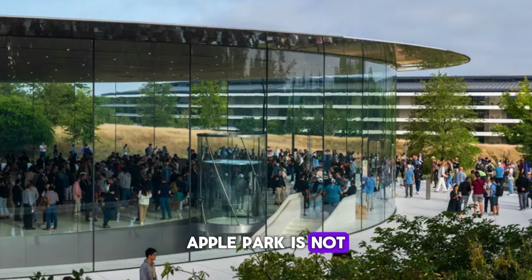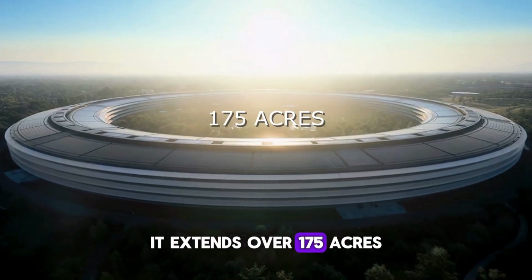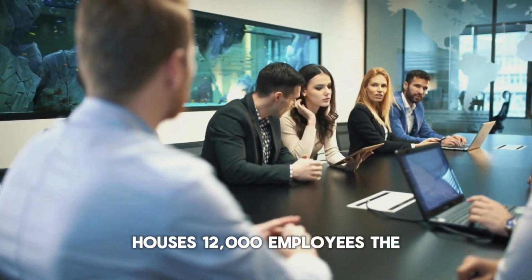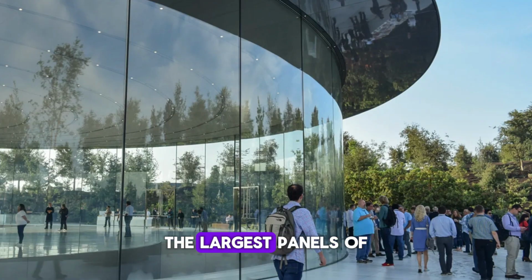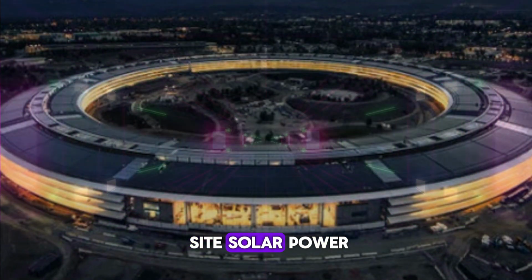Apple Park is not the first, but actually the company's second campus built in Cupertino, California. It extends over 175 acres, houses 12,000 employees, is the first structure to use the largest panels of curved glass, and has 17 megawatts of on-site solar power.